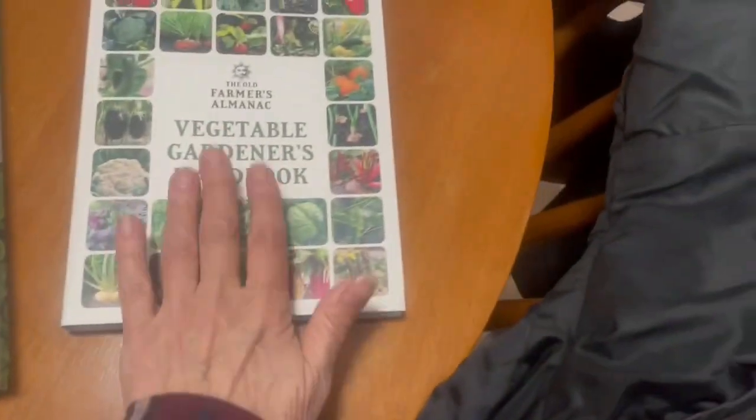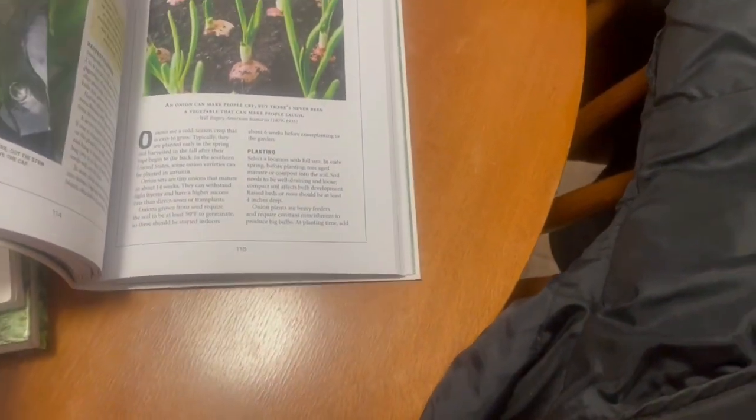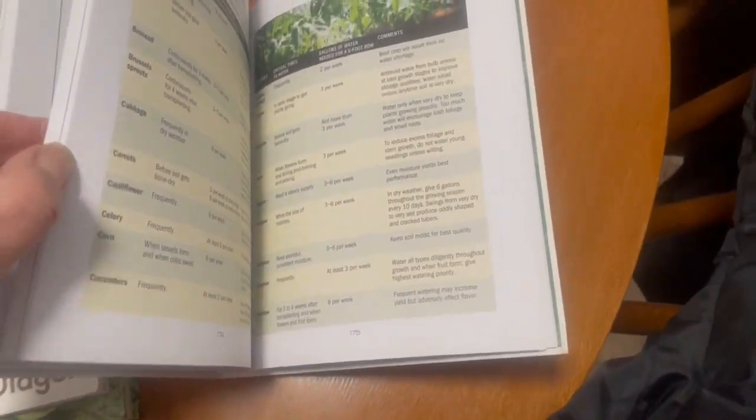But this is my farmer's almanac I bought a couple of years ago. And it's got some really good detailed information in it about plants and things like that. When to fertilize, when not. pHs. Great book. If you're looking to buy an all-around book, this one's really good. I also have a seed saving book, and I just can't find it at the moment.